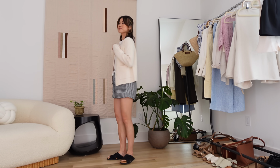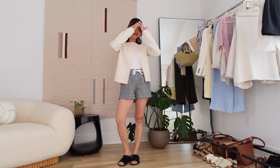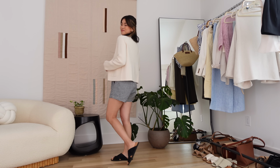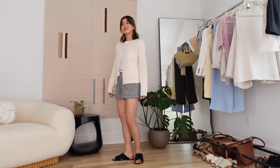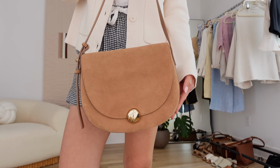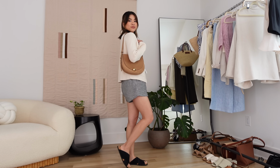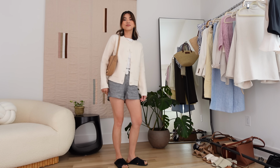And then I love the look of a crew neck cardigan sweater buttoned at the top button over like a tank, especially with shorts. I feel like it's such a cute spring look. So if you need a little layer, this one is such a beautiful cream sweater. I love the little pockets in the front, and I just feel like it adds a fun layer to the outfit. And then for my bag, I've got on this beautiful tan suede bag from Madewell, and like I said, you guys, I am obsessed with suede right now.